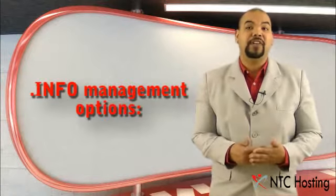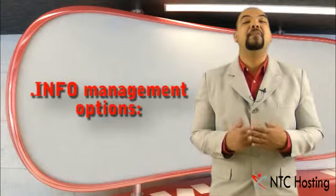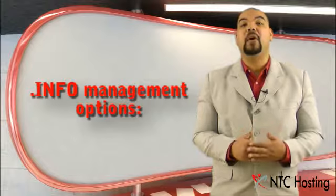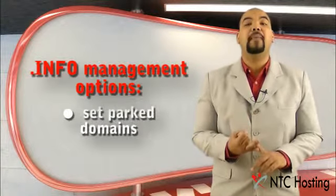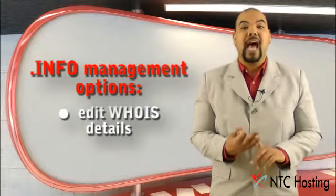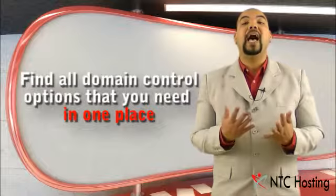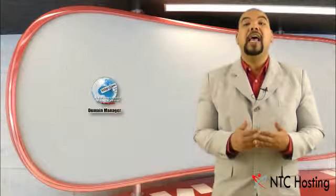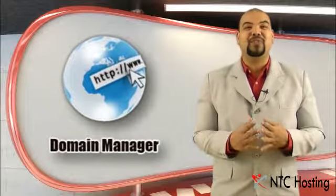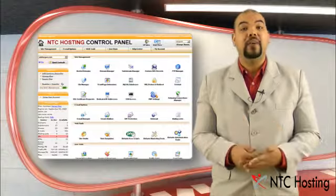And .info registration or transfer with NTC Hosting is complemented by our set of domain management options, such as custom DNS records, parked domains, edit WHOIS, and activate ID protection options. These options and more give you a very powerful domain hosting solution and can all be accessed from our user-friendly domain manager of the NTC Hosting Control Panel.